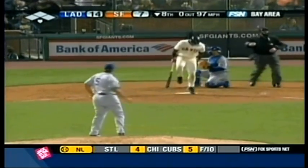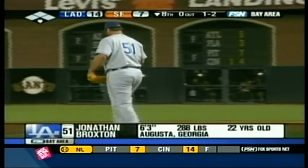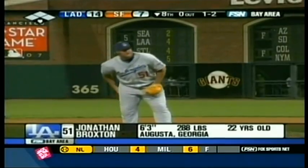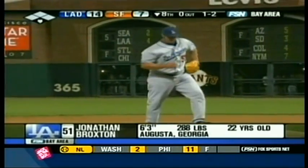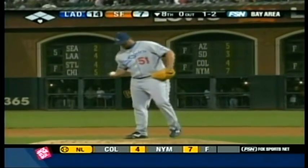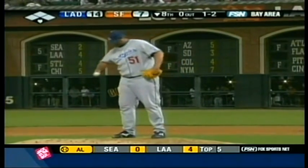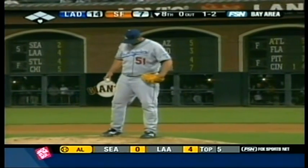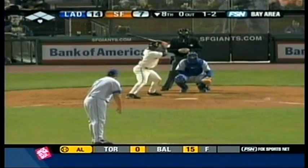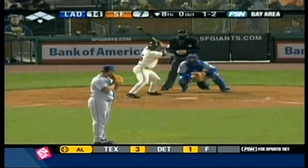Durham out of play. It's 1-2. He's 6'3", 290. So yeah, you could throw a few pads on that body, and he could definitely play the line position. 22 years old. I mean, he ain't gonna get any smaller. But he throws hard. He throws like a guy 6'3", 290 is supposed to throw. Got a split finger fastball.